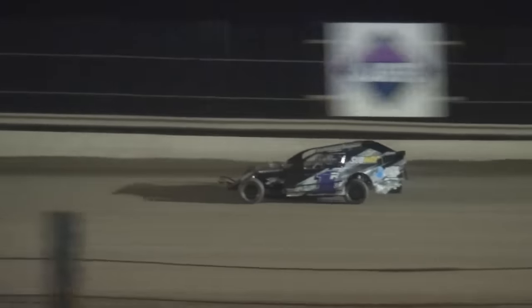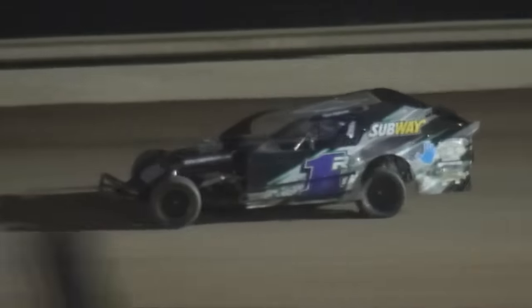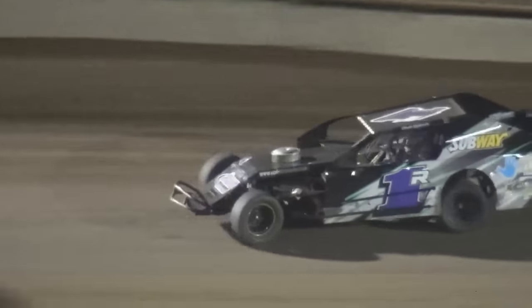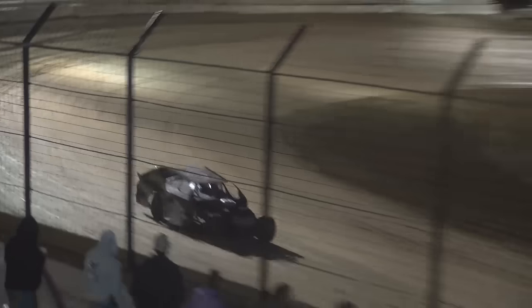That is the 1R of Cade Richards trying to improve it to a half a lap lead over the 25 of Lane Grenier, as Grenier tries to catch up to the 1R of Cade Richards. He takes a little high around turn number 2. Looked a little wobbly down the back straightaway, but he keeps it under power. It stays green flag racing as he is chasing down the 1R of Cade Richards, who almost has an exact one-lap lead on the 25 of Lane Grenier.